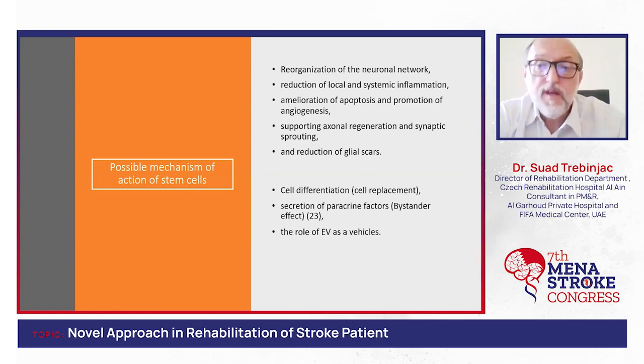Recently, big attention is paid to the role of extracellular vesicles as a vehicle. These are substances, for example, the most explored of them are exosomes. These are substances which are detached from the membrane of the cells, and they are transferring certain substances to other cells. Basically, they are vehicles for communication between cells. This communication and this signaling system between cells is one of the key factors for their efficacy.